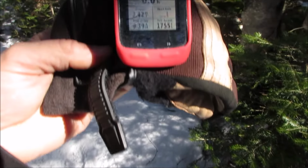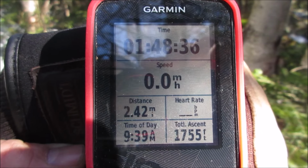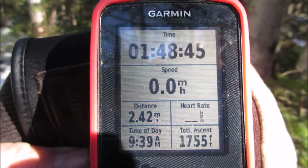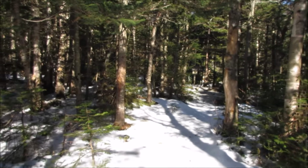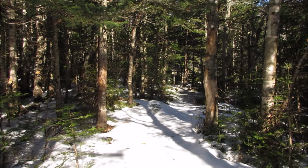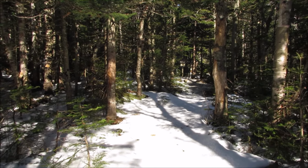So we're taking our first break, and we've gone about 2.5 miles, and we've been at it about an hour and 48 minutes. We've gone up 1,755 feet, so we're getting there. It's 4,000 feet to the top, roughly, so I'd say we're about halfway in elevation, not in mileage, but we're going to take a break, and then we're going to get back to it.